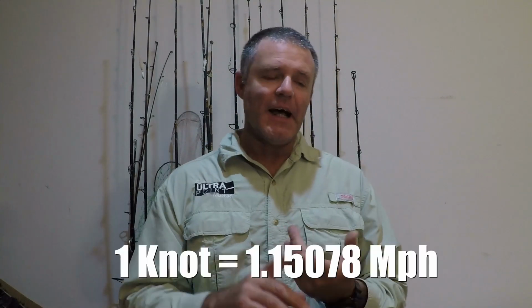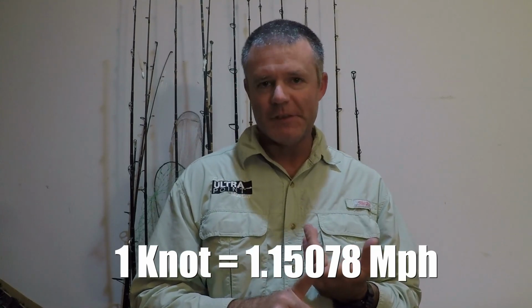When we're going to talk about trolling speed, the first thing we need to do is understand how to talk about it and get our lingo squared away. When we talk about trolling speed, we talk about it in knots. Knots is a measurement of speed in maritime applications and airspace. They also record wind speed in knots. Knots were developed as a form of measurement back in the 1700s from sailors. They used to tie knots literally in ropes and measure the distance between the knots, and that would tell them how fast they were going.